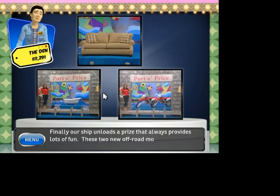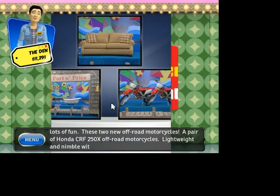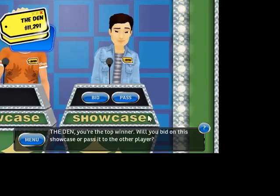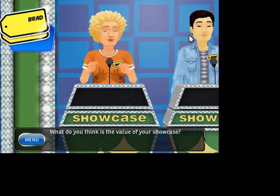These two new off-road motorcycles! Uh-oh. Did I just break it? You're the top winner. What do you think is the value of your showcase?